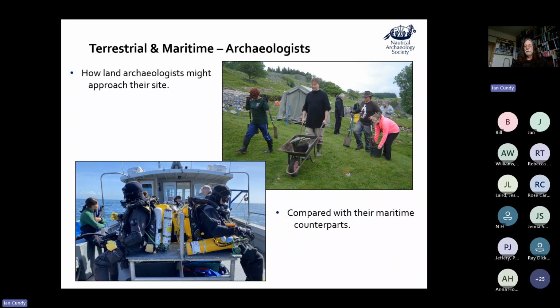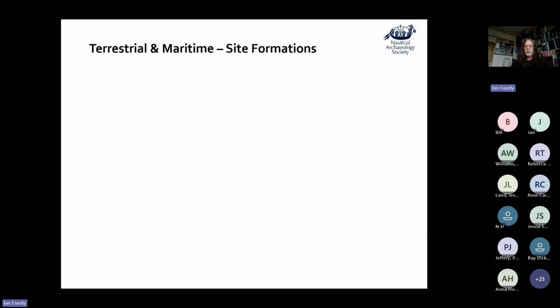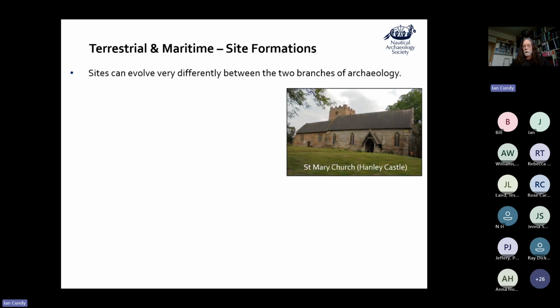And the two that I've decided to do, the first one is actually looking at site formations. I'm sure a lot of you are very familiar with how terrestrial sites are excavated and recorded and so on. But sites can evolve very, very differently between the two branches of archaeology.